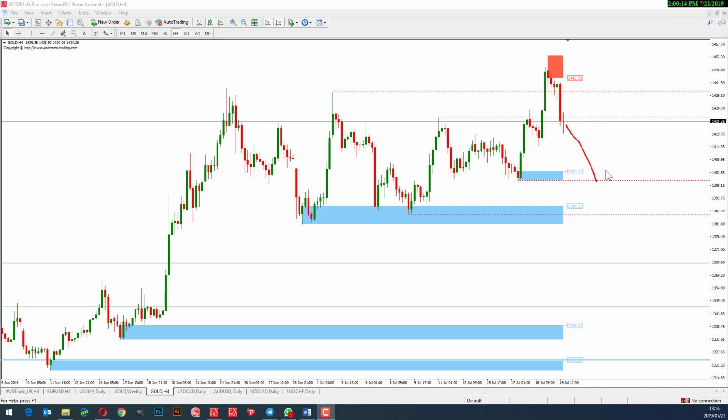So I'm really expecting price to drop on gold. With dollar running to 97, I'm expecting gold to push downwards to the 1398 price area. And when price reaches 1390, the late 1390s, then we start looking for potential bullish move to the upside.